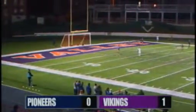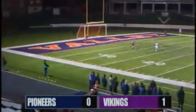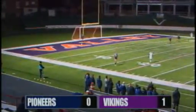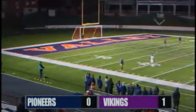Just under 40 minutes remains. We're 5 minutes into this second half. Still 1-0 for the Vikings.